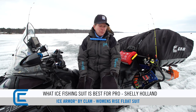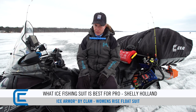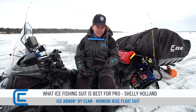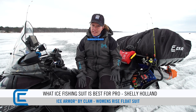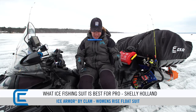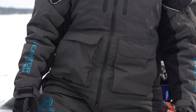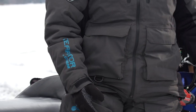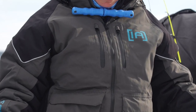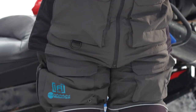And I'm wearing the Woman's Rise Motion Float Suit. It has motion float technology, so it gives me that peace of mind when I'm out ice fishing, early season, late season, throughout the whole season. And just because it has motion float, it is not cumbersome at all. I have maneuverability, flexibility, everything I need to do when I'm out there ice fishing with all my gear.